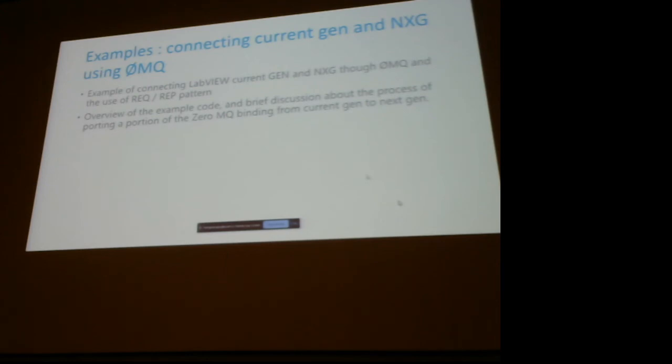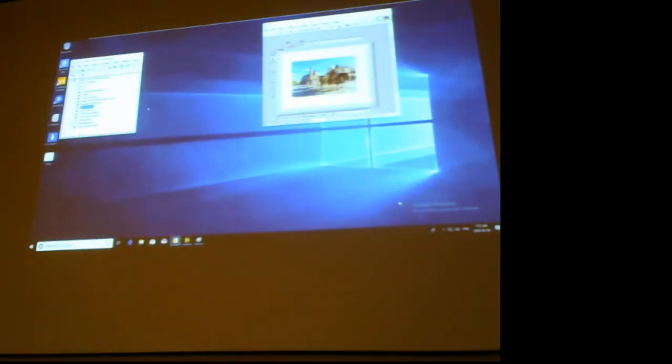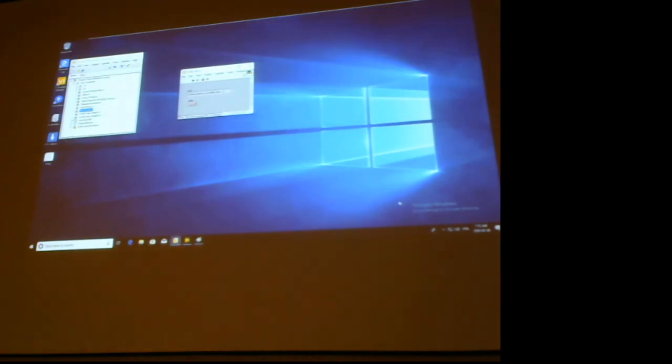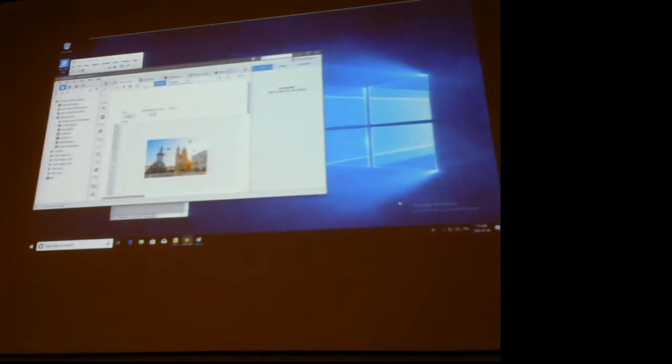What I want to show you now is an example of connecting current gen and next gen using ZeroMQ and the API with a very simple request-respond pattern. Then we can have a discussion about the process of porting a portion of ZeroMQ to next gen. But since I'm kind of low on time, maybe we'll skip talking about how the porting works and just focus on the example. So, all right, I have a current gen and a next gen VIs.